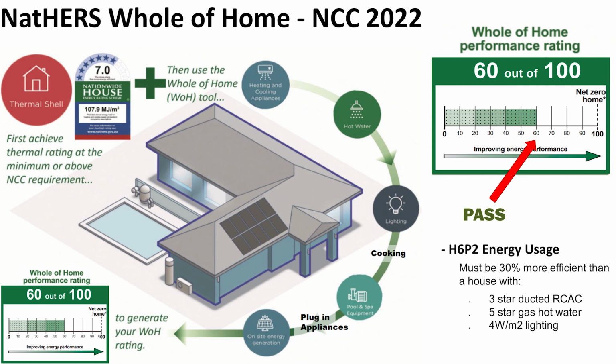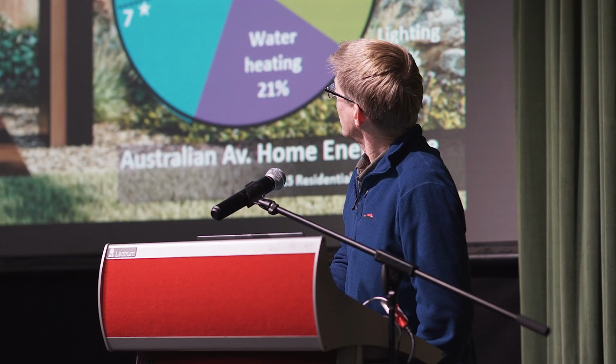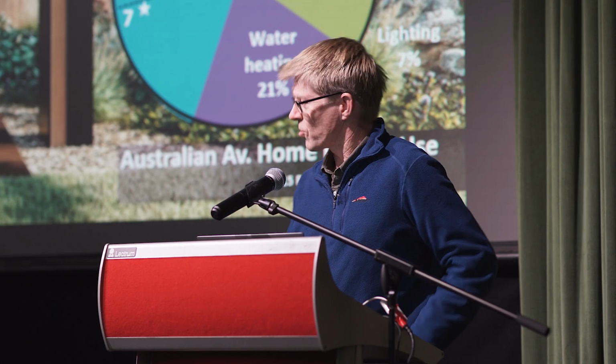But importantly, I want to show you this. And this is really something that has not been brought out in the discussion of moving to 7 stars. On this code, you look along and there are 3 little words. It says net zero homes. So this is the first time that in the code we actually have a tool that we can use to design net zero homes, which is actually a really big step that no one is talking about. All right, let's get into these steps.